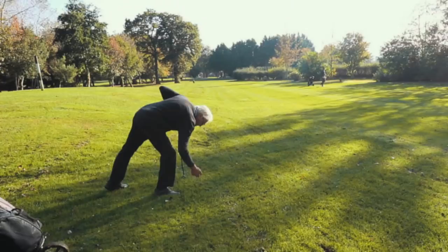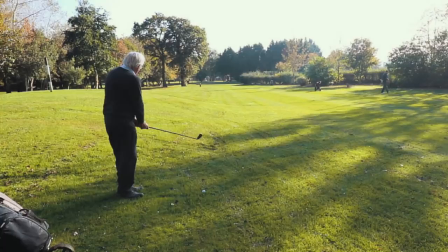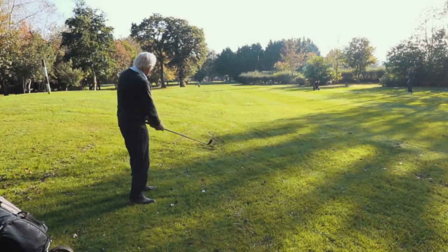So we've got some water up there. How far is it to the pin? I don't know. I think it's about 110, 120. 120, 130 to the flag.